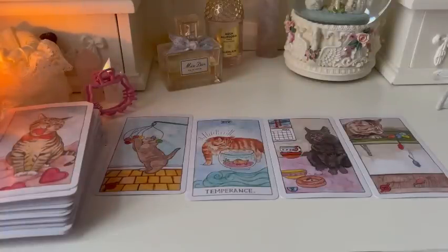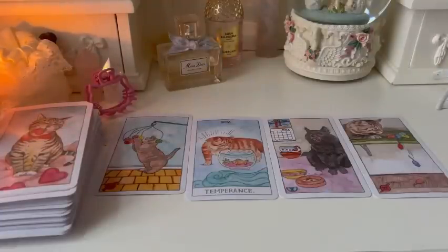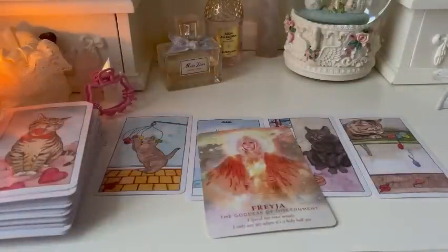Pile number 4. Pile 4, please, spirit guides. Pile number 4 is Feline Magnetism. We have Freya, the goddess of discernment. I spend my time wisely. I only say yes when it's a holy hell yes.